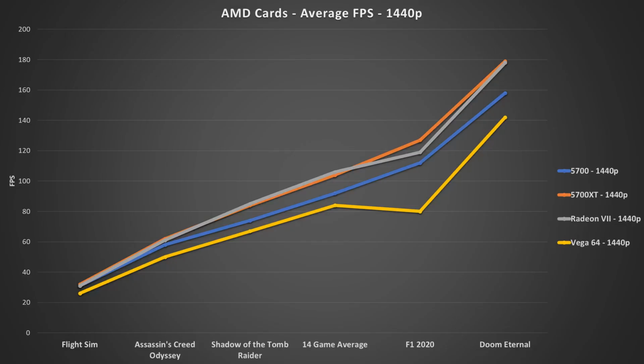Taking a look at 1440p and the AMD cards, we see some pretty solid trends. The previous high CU cards, the Vega and the Radeon 7, they perform well on their own merits, but the RDNA2 cards with fewer compute units operate right in line with their ancestors.